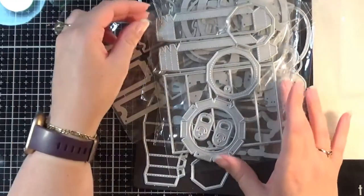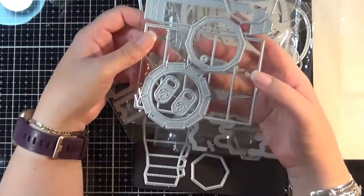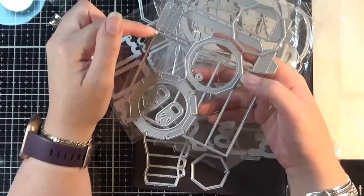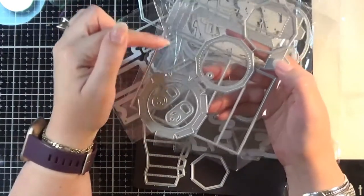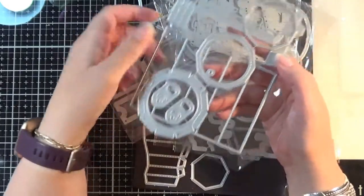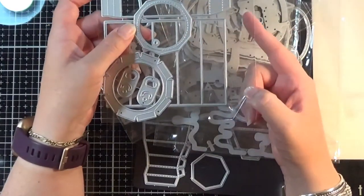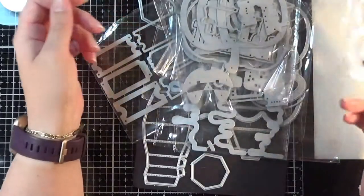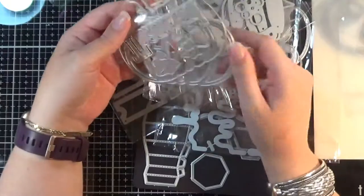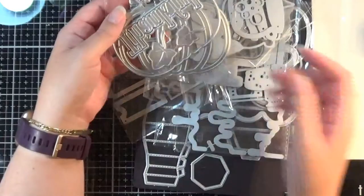So next is all dies. This is what I would describe as a Coke can die, so it makes the sides, and then you have the top and the bottom, and it's got the ring pull of the kind of pop can. I don't know what else to call them other than Coke can. And that could be used as a kind of storage box or pen pot or something like that.